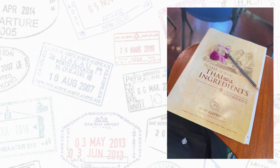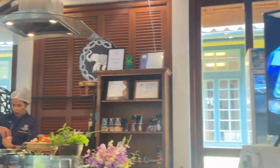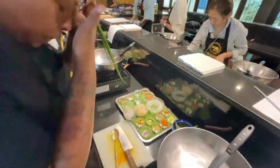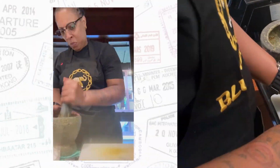We received a folder, apron, and pencil to take notes. There was a camera above our chef's cooking station that allowed us to see what they were doing on a larger screen. After the lesson, we would all go over to the cooking stations and cook. There were times where we forgot the recipe when it was time to cook at our station, but we had the recipe in our folders, which were easy to follow.